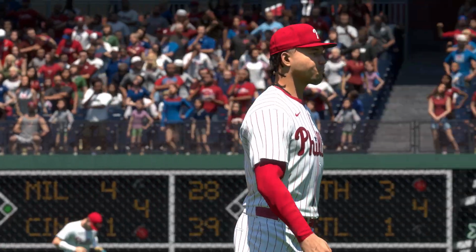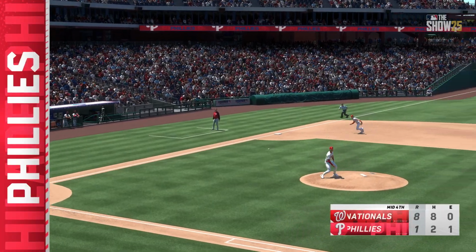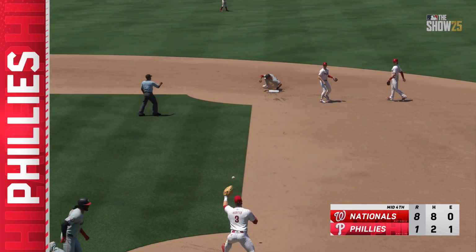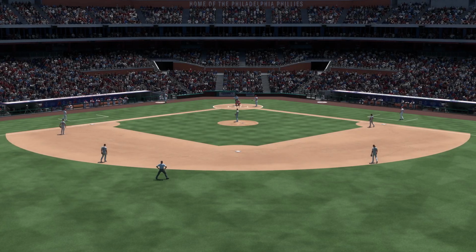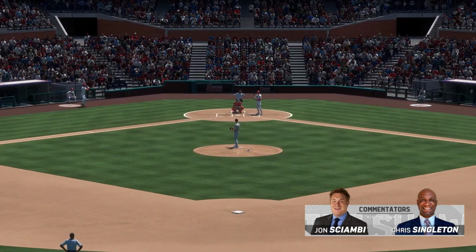So they can't do anything with the leadoff single there. On now to the bottom of the 4th. It's the Nationals 8 and the Phillies 1. Back here in Philadelphia, with you, John Chambi and for the Phillies, Chris Singleton. And leading off the bottom of the fourth, Trey Turner.